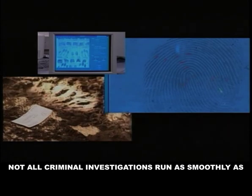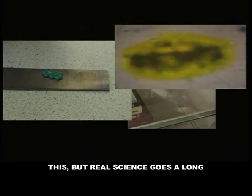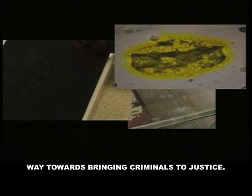Not all criminal investigations run as smoothly as this, but real science goes a long way towards bringing criminals to justice.